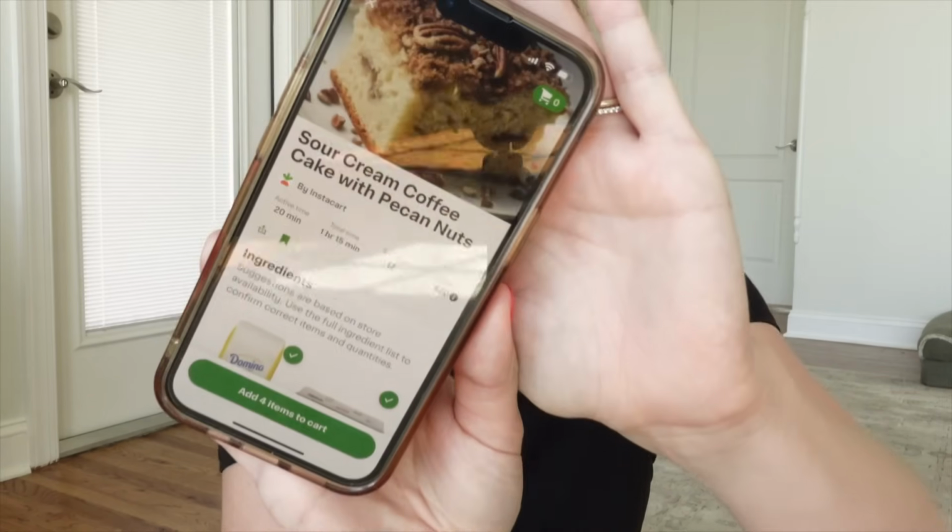Enjoying the cleaning motivation so far? We're about to take a break from the cleaning motivation though, and I'm going to make this. It's a sour cream coffee cake with pecans, and I found this recipe on Instacart and I was like, that looks really good, I want to make this. So we're going to try it out. I've never made it before. It could be absolutely disgusting, I'll be honest with you, when I'm done with it.